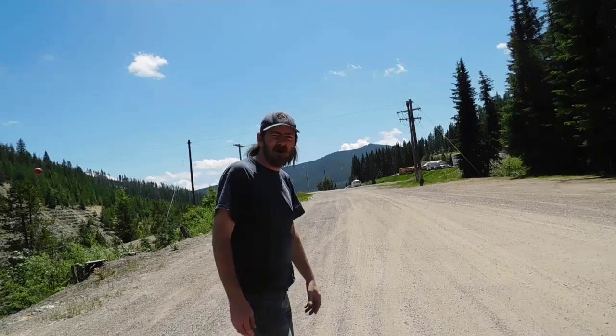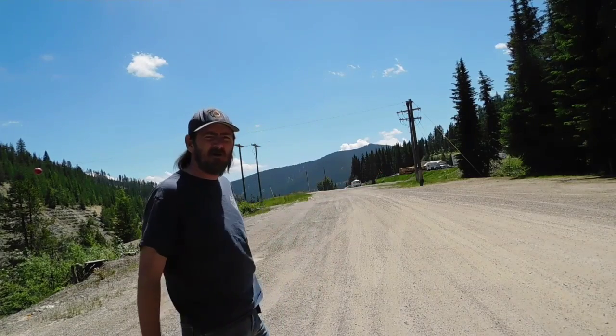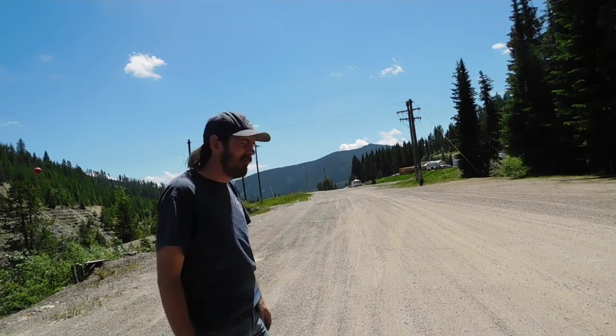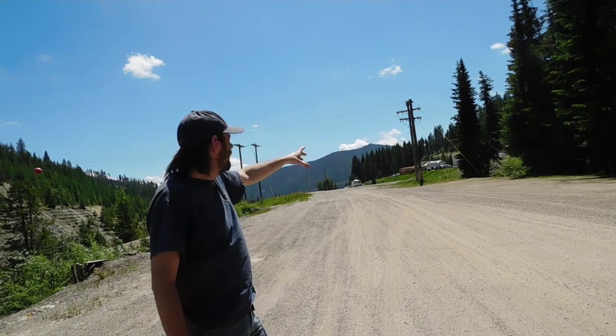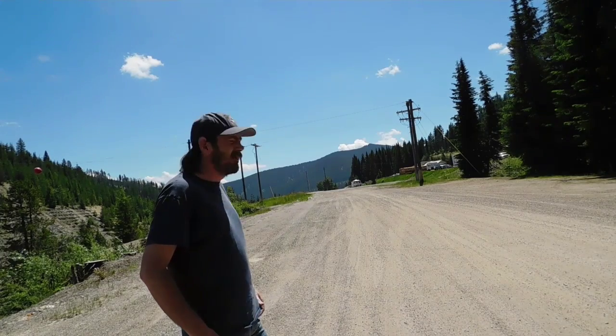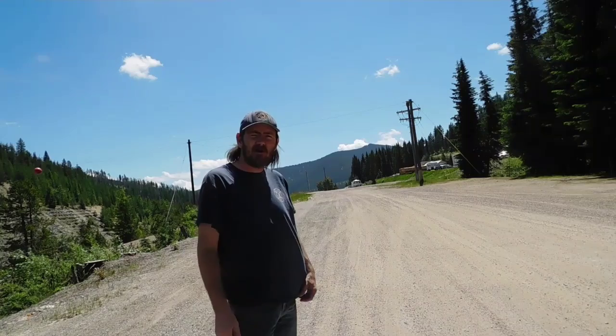Top of Lookout Pass now. There used to be two lines right here. There used to be a siding. There used to be a depot right where that RV is right now. And now that depot is part of the Lookout Pass. This is a ski area up here now.